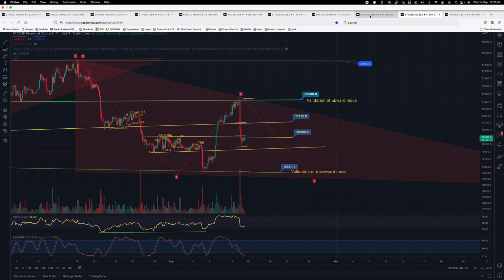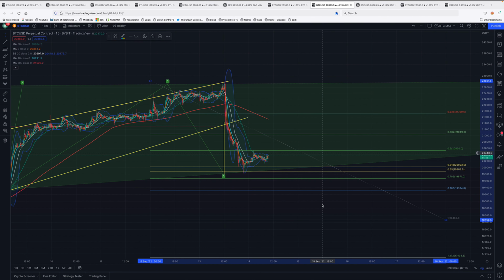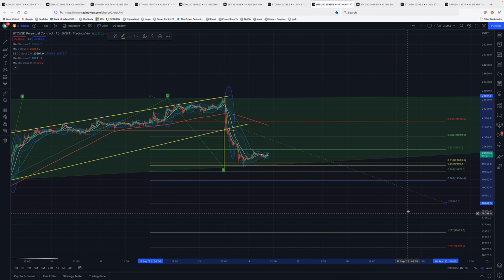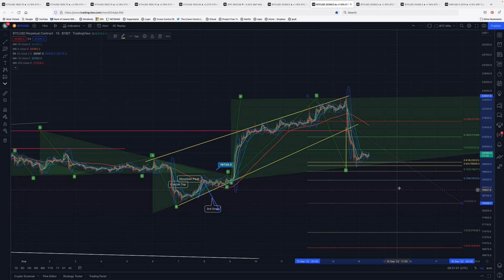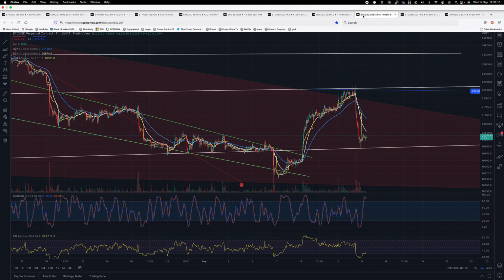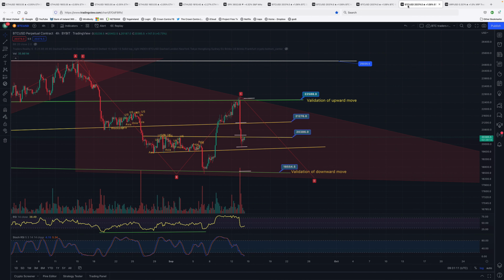The 18,600 would be somewhere between the 786 and the 1, and it wouldn't be breaking the swing. So it would just be breaking the 786 level. So again, that's Bitcoin. Same story for Ethereum as well.